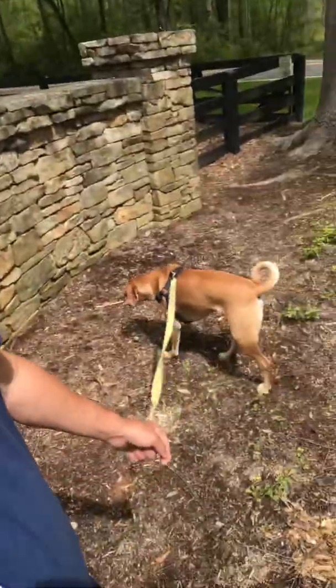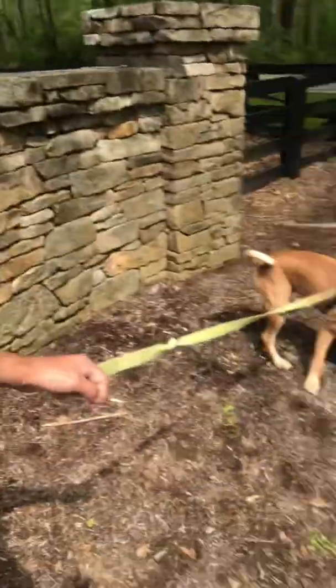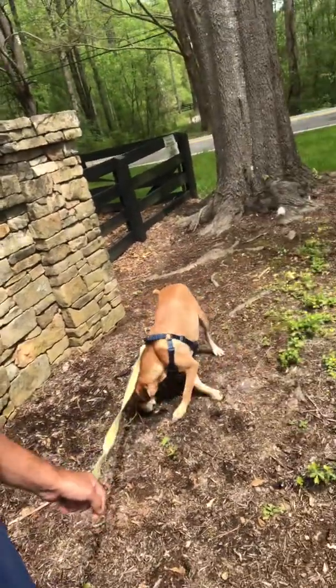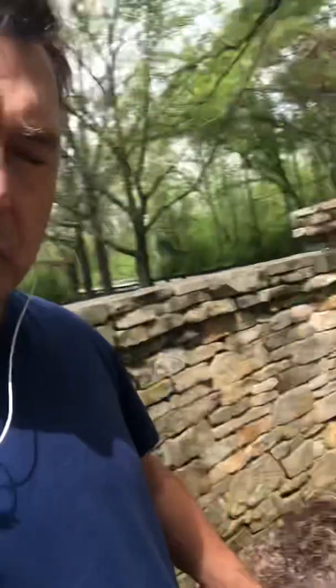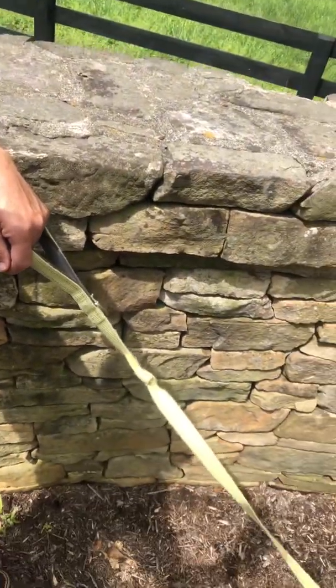And there he is, Finnegan. I can't take them both at the same time because Finney is too strong. Look at that, he's jacked. He's still on steroids.